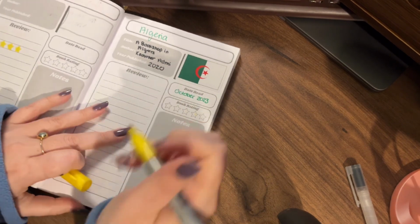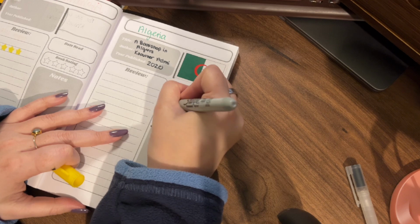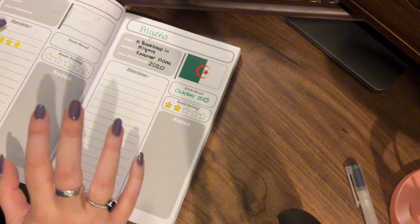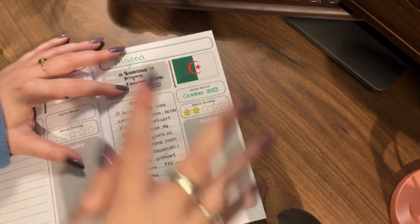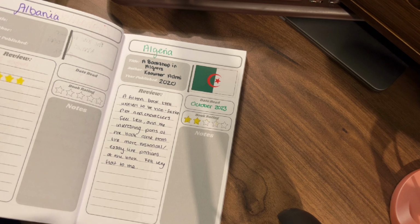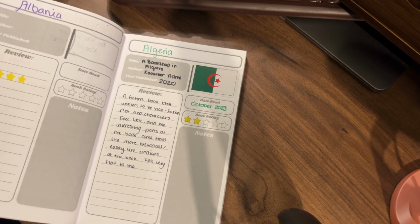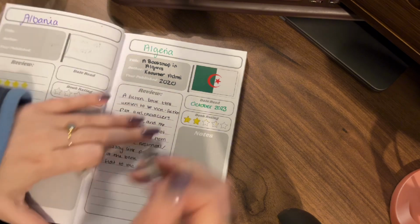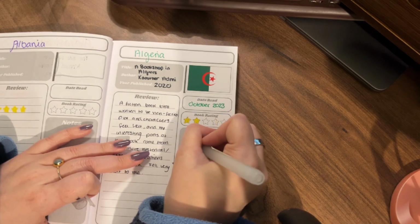Okay, next we'll give it its star rating. I literally only gave this 2 stars. And let me go ahead and write my review. If you are interested, by the way, in my full reviews, I do have all of these reviews up in videos where I'm talking about this challenge. They should be in their own playlist, so you can go and have a look at that. For my notes, I'm going to say, perhaps time to find another book for Algeria.